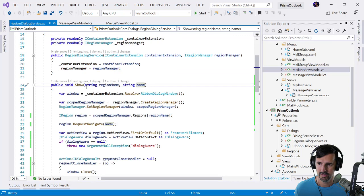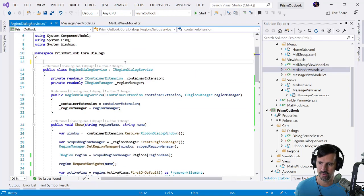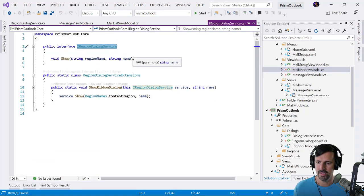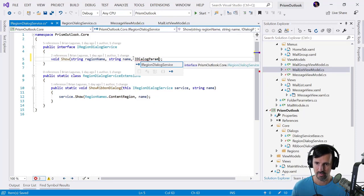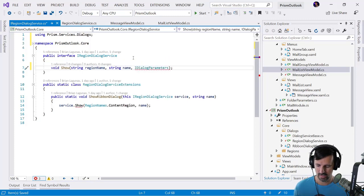Let's go to our interface. I've made my decision. All right, let's add IDialogParameters, and we'll call it dialogParameters.